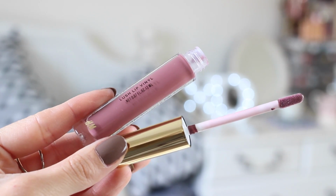In autumn I really like to have a matte lip, but if you really love this colour and you want something with a little bit of shine to it, then this is absolutely gorgeous. Again, stunning packaging, and the applicator I found really easy to use. It's quite precise, got quite a sharp nib to it, so again really easy to apply on the go.